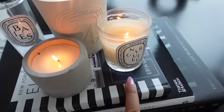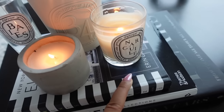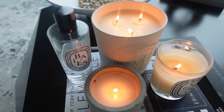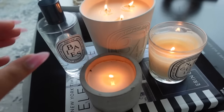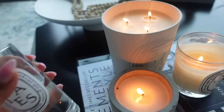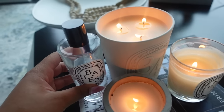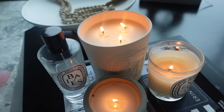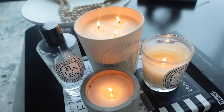And this one is my Diptyque one. Sorry, I'm not sure how you say it, but it's a very woodsy scent. And then I just picked this one up yesterday, this big 34. I really got it because of the color. It's a neutral nude or like cream, off-white, whatever. But it actually smells really good. Like all these candles combined.